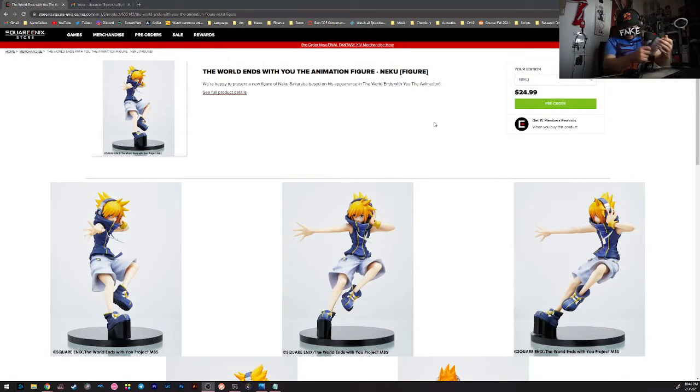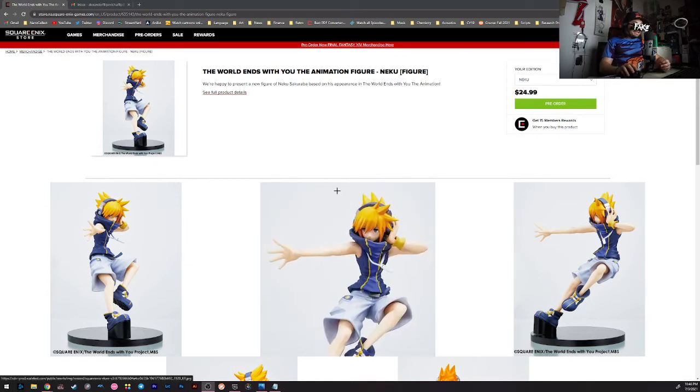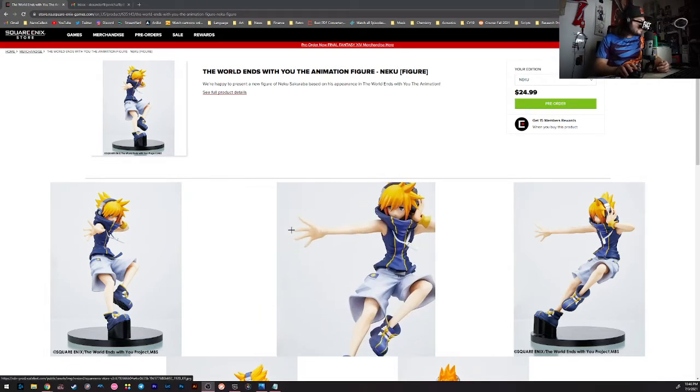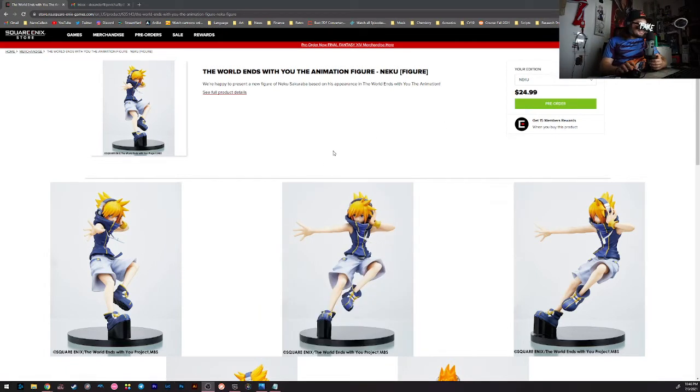So, all four of the main characters from this series are getting figures, and the best part about them, they're all $25. More specifically, these figures are supposed to be from The World Ends With You, the animation, because this game is actually getting an anime. Because the sequel's coming out, Neo: The World Ends With You, that drops in, I want to say, a couple weeks, maybe a week or two. I don't know, I'll have to check, but definitely we'll be picking that up.